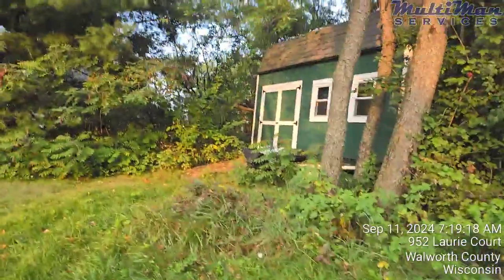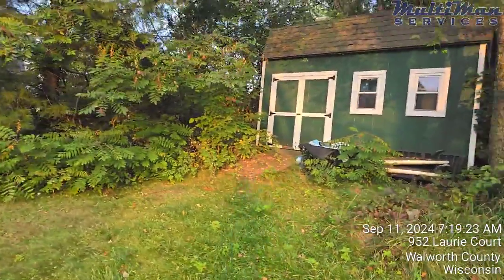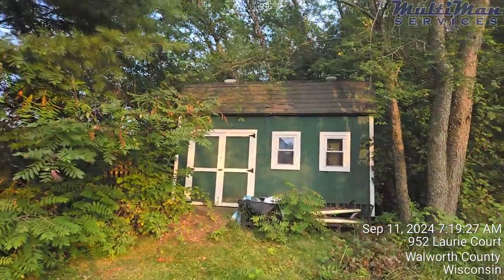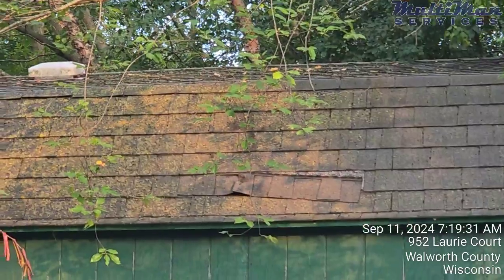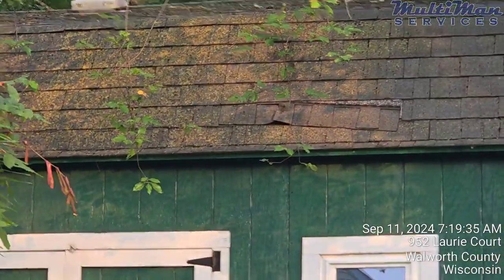So let me flip this camera around. I wanted to talk briefly about your shed roof. Maybe you're thinking to just do something with it down the road, but we actually specialize in roof maintenance. So I noticed that you had some algae growing and your shingles are starting to sag there. So we can fix that.